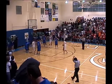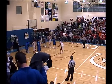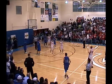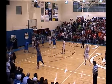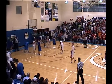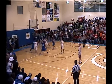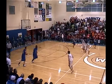So we'll go to the line for two shots. The left-hander, senior point guard. First one's up, dead center. 27-21. East Jessamine with the lead. Sidorico trying to bring West Jessamine 1 point closer. No good. Justin Sanders brings it off for East.